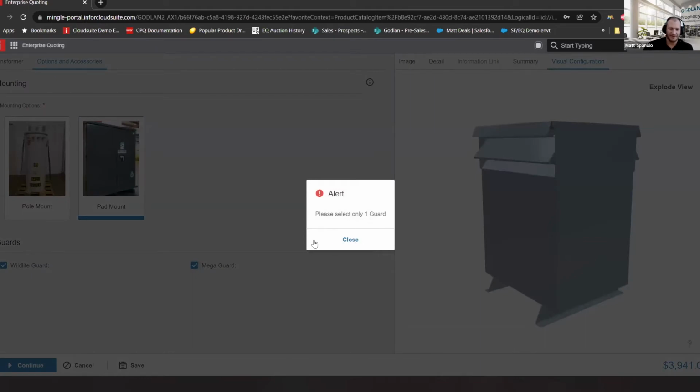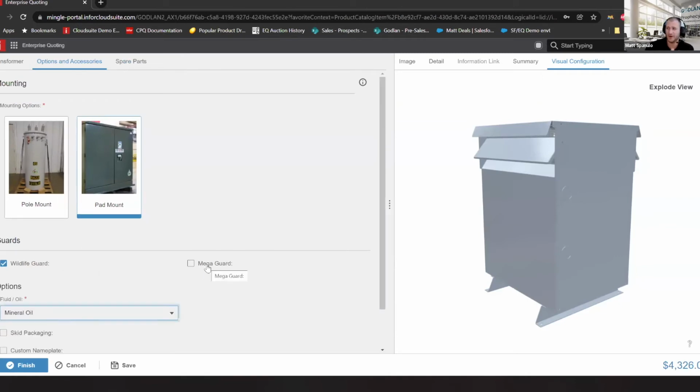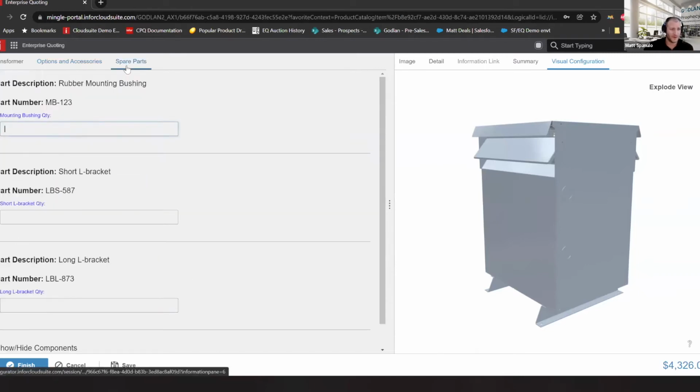Oh, it's going to prompt me. I shouldn't have clicked both of those. It says, "Please select only one guard," because I tried to pick the mega guard as well as the wildlife guard, and those two aren't compatible together. So the system prompts me so I don't make a mistake, right? I'm going to go through and keep doing this.